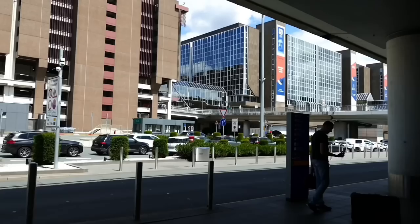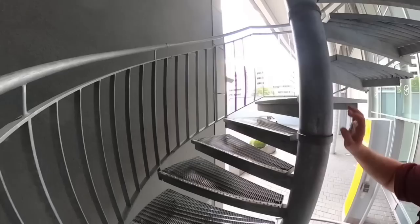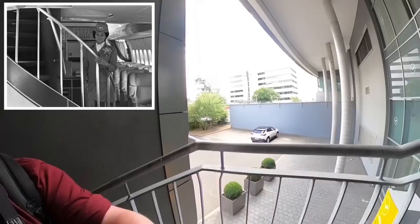So here I am, arrived nice and safe, on time in Frankfurt. And one thing they don't tell you about the first class terminal is that it is landside. You've got to leave the airport, come out of the terminal, and do a left and just follow this road. And eventually, you will come to this rather industrial spiral staircase. But it reminds me a bit of the original spiral staircases they had on the classic 747s.